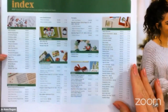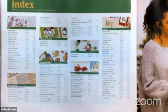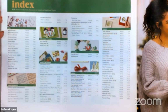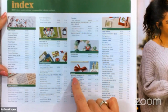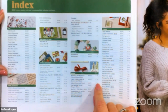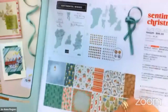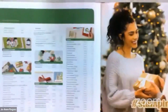Let us know if you also are using the index, because if not, it is a great way to skip to the page, because sometimes we know we've seen something. Like for instance, I think Denise, you were asking about the earth tones linen thread. This is a great place to find it here. So it would be underneath the ribbon, I'm thinking. Is it? It is, yep, it's right there. Natural tones linen thread. So you've got the call number here, so you don't have to go to the page if you don't want to, and the page that it's on. So then you can quickly skip to page 31 and you can find it here. Lillian showed some great things with that linen thread. So that's how I use it.